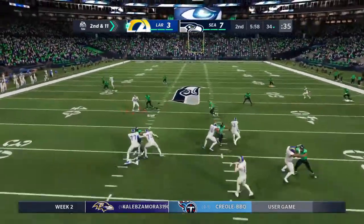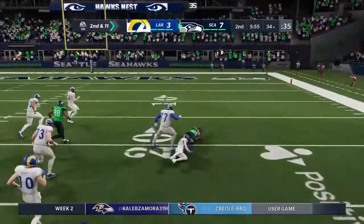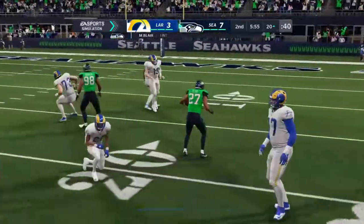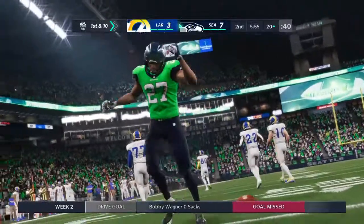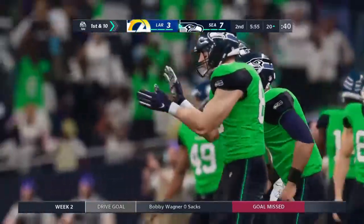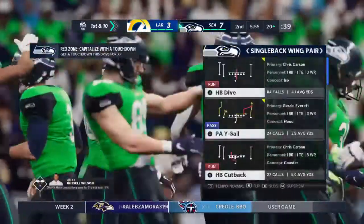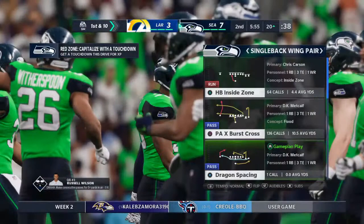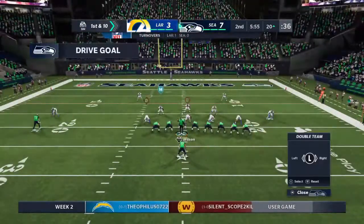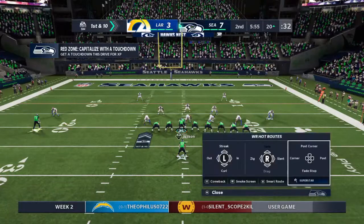On 2nd and 11 now. Stafford trying to find Kupp, but it's intercepted. Picked off at the 39. And he is going to get this one back to the 20-yard line. The good old cover 3 defense, partner. When you start playing football as a safety, that's the first thing you're taught. Middle of the field, be as deep as the deepest receiver in any zone, and break on the football when it's thrown and pick it off, just as we saw there.